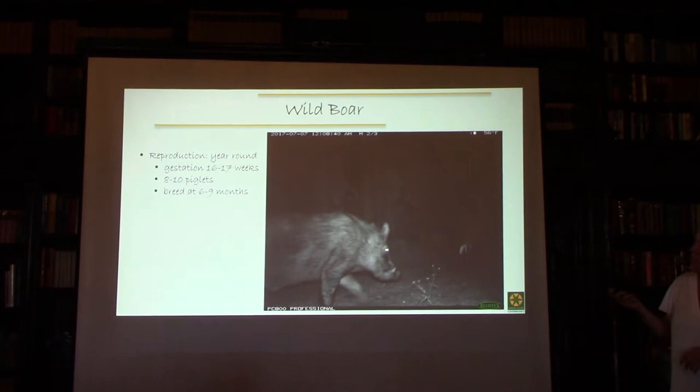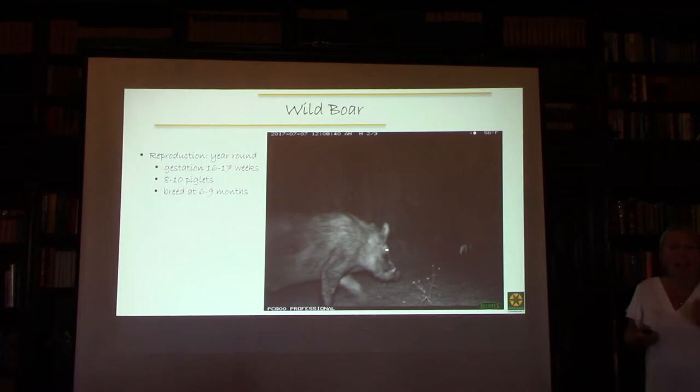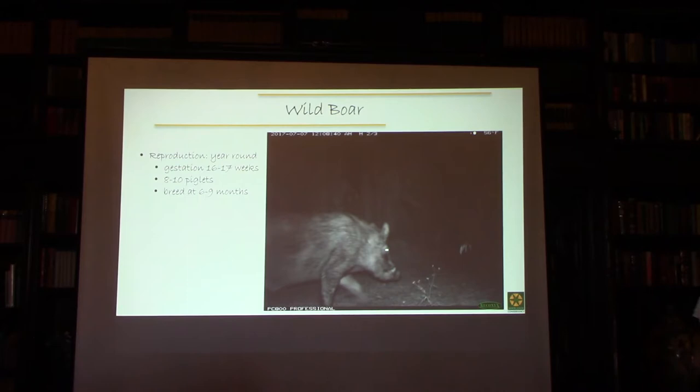As I mentioned, the reproduction on the preserve is a real mystery, because the joke when I was working on them in Texas is that they would have 8 to 10 piglets and 15 would survive, because nothing killed them and they seemed to randomly, spontaneously reproduce. And they can breed at under a year of age. They can have several litters in a year. It's pretty impressive. But we're just not really seeing them here.